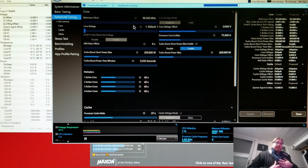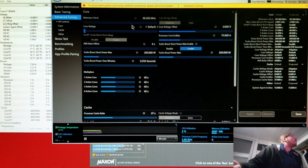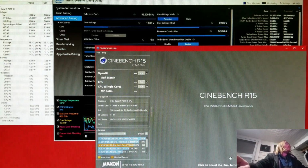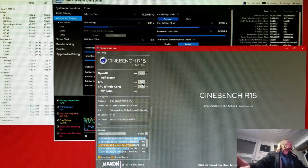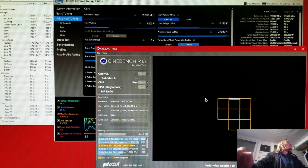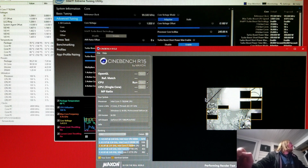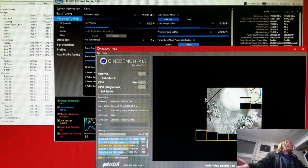Okay, whoa. So let's run this test and see what we get. Here we go, folks, here we go. Well, we didn't maintain 5 gigahertz. Some cores are at 4.7, some cores are at 5, and some cores are crashing.